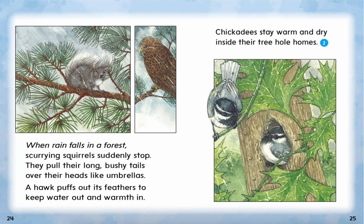I will check my predictions from time to time as I read. The author is now talking about what some animals do in a rainstorm, and there's no mention of the children. The author did not tell what the children are doing, but I'm going to keep reading to see if my prediction is right later.